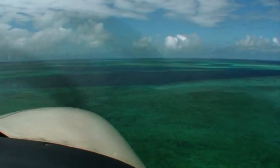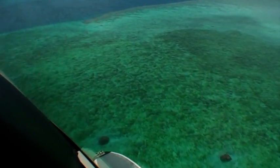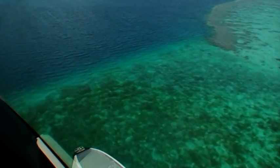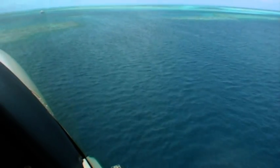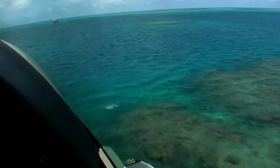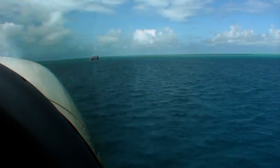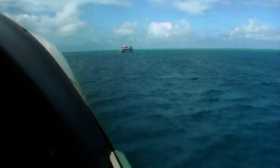We were to meet up with Odyssey at an area known as Elusive Reef. The isolation of this area, even though only 150 kilometres from land, really started to sink in as we landed.